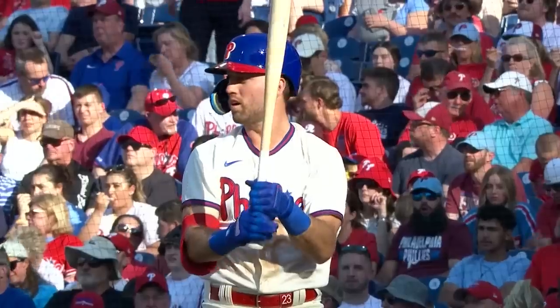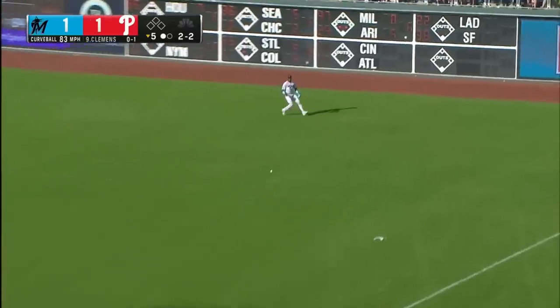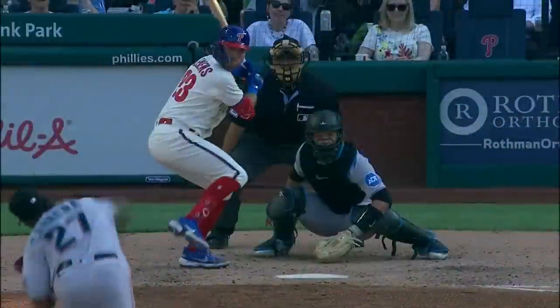Clemens struck out his first and only time up. Pulled on the ground. Base hit for Clemens, his first in a Phillies uniform. 6th hit overall. That's got to feel good. Hit it hard. Yes. There you go.